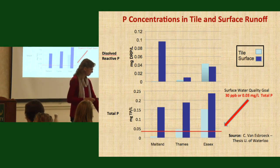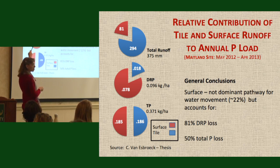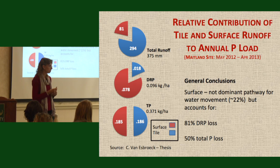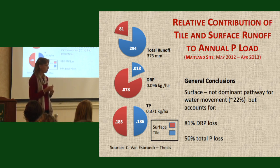And you see where there's hilly fields, there's a lot more that comes off the surface. Where there's tile, or where it's flat, there's more in the tile. And so the other thing was, what is the relative contribution of the tile and surface runoff? And this is over a 1-year period, from May 2012 to May 2013. But it shows in that top circle, 81 millimeters of the runoff was surface runoff, and 294 millimeters was through tile.